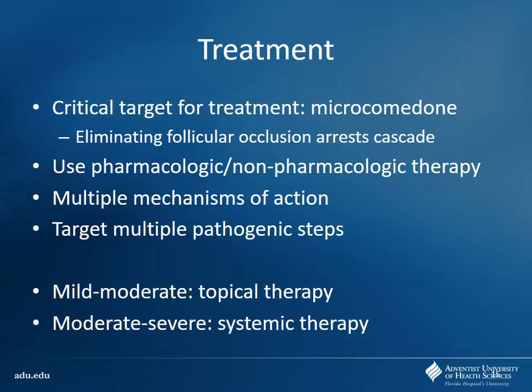So treatment, we really want to be targeting this microcomedone, eliminating that occlusion of the follicle, so that way you prevent the bacteria from really proliferating in the first place. We're going to use a combination of pharmacologic and non-pharmacologic therapy, although I'll be focusing on the more pharmacologic. And oftentimes when you use multiple medications, you're going to be targeting different mechanisms of action. It doesn't make sense to do 2 medications that do the same thing. We want to have more synergy by using multiple mechanisms here.